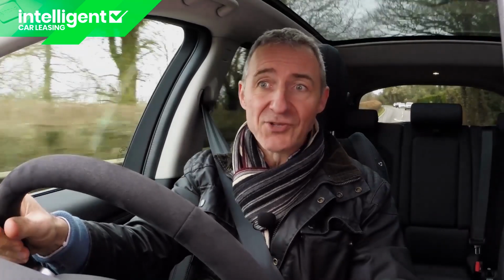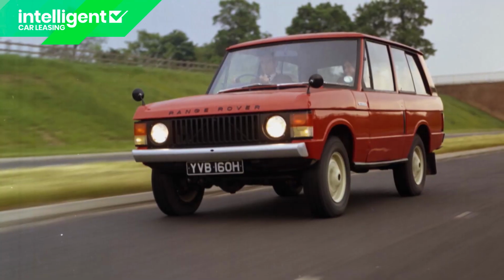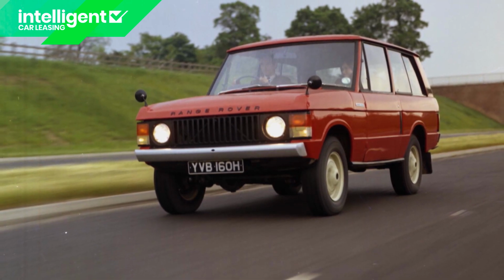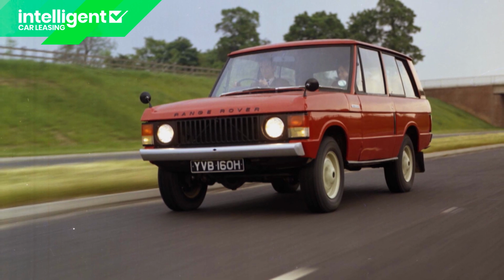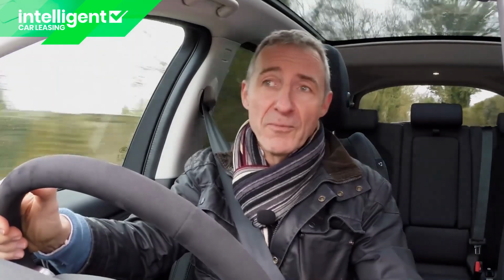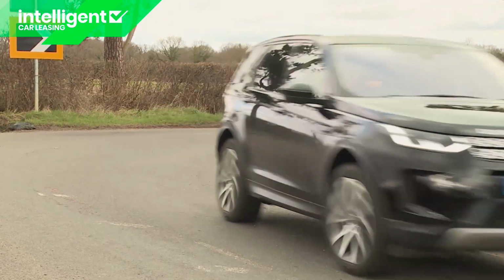What hasn't changed is that this car isn't actually quite as compact as it first appears. The facts are that it's both longer and wider than the original first generation Range Rover, and that is something that you particularly realise in urban parking situations. Despite that though, on the move it is a vehicle that's easy to place with confidence through the turns.